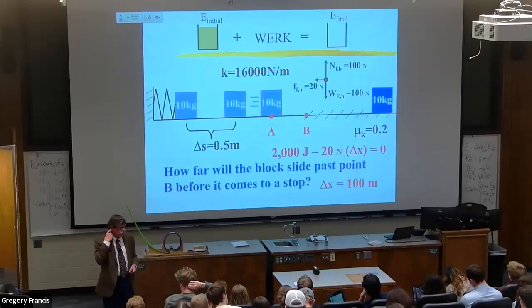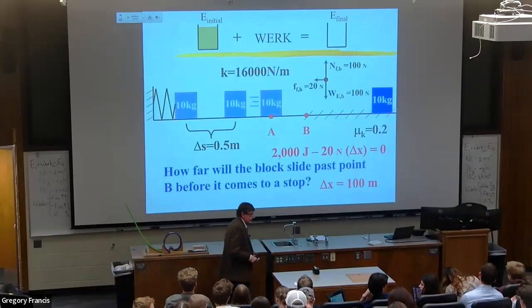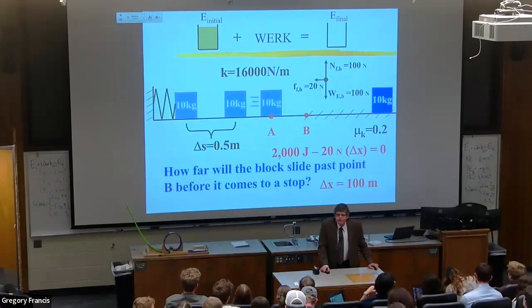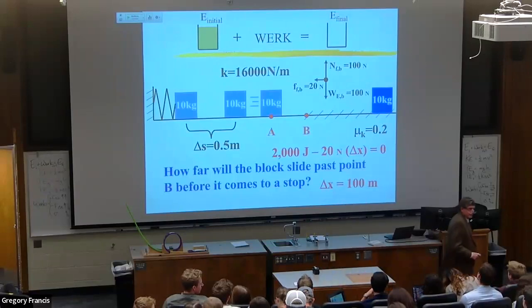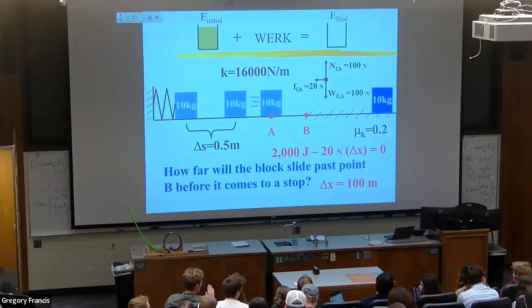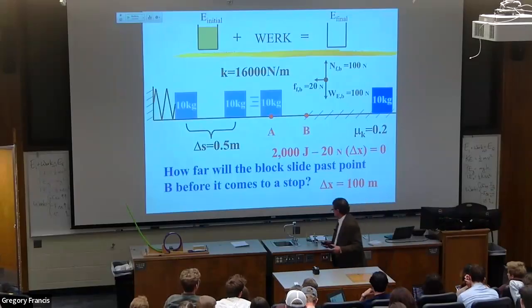See if your neighbor knows where that came from, can follow that. Yes, where did you get the 20 newtons times delta x? Oh, right there. Because the friction is to the left and it's moving to the right, we have negative, the work is negative force times the distance. Okay?